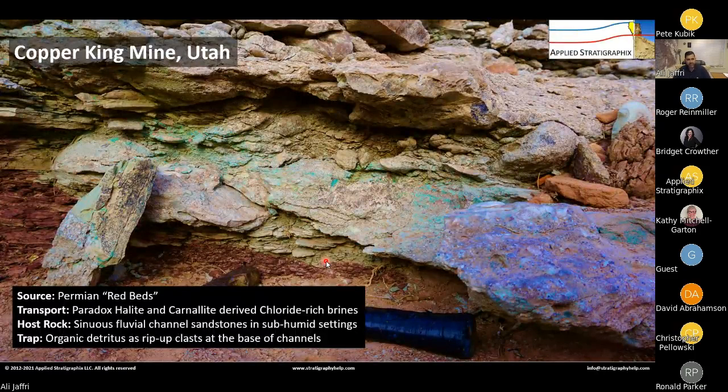Okay, so this one happens to be in the Chinle, and what's happening here is you're looking at the base of a channel, you're looking at the lag at the channel, and what it's done is it's picked up bits of organics from the floodplain fines that it was incising through, and when copper-rich fluids migrated through, all that copper got precipitated right at the lag, right there. So it's associated with these fluvial channels in a subhumid setting in the Chinle.